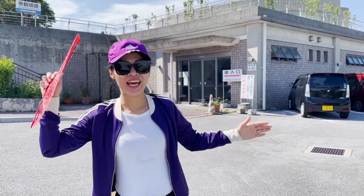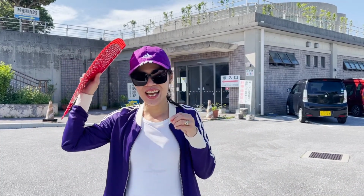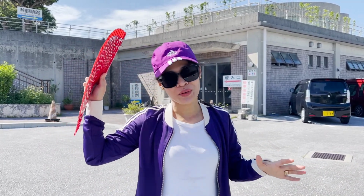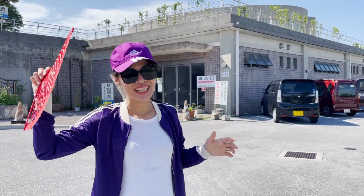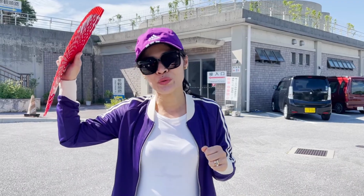After the buffet, we head on directly here to the Imperial Japanese Navy former headquarters, which is perched on top of the hill here in Naha. And after this, we're heading to Himeyuri Memorial Towers.